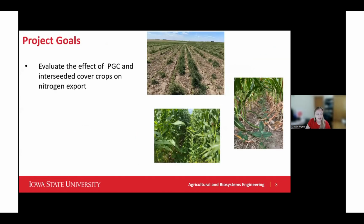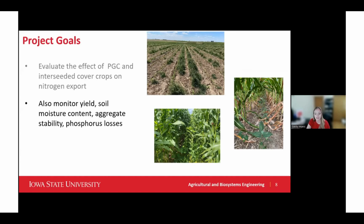In this project, our main goal was to measure the effects of the perennial ground cover system and the interseeded cover crops on nitrogen losses in corn production. But of course, we also kept track of yield. We measured soil erosion or soil moisture content, aggregate stability, and phosphorus losses. And then we compared the performance of our cover crop treatments to a standard continuous corn production system.